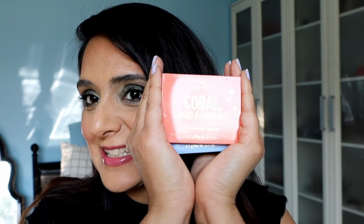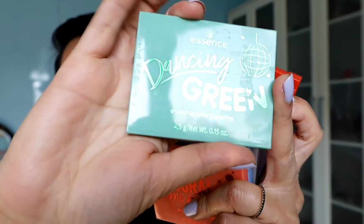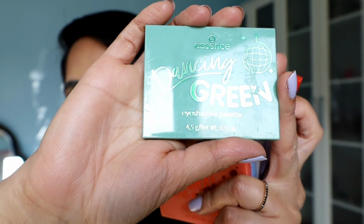Lastly, I got all 6 of the new Essence eyeshadow palettes. Today I am wearing this one right here. I absolutely loved the shimmers in this palette, and I can't wait to try out the rest of them, and I will do a normal YouTube video reviewing all of them.